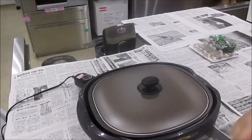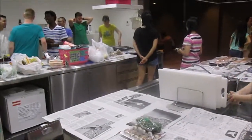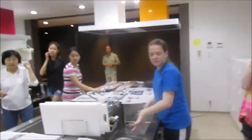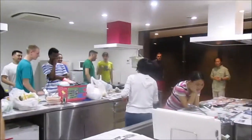Ingredients. There's a lot of mushrooms. Yes, because mushrooms are a thing in Japan. Okay, I'm gonna stop filming so I can cook.